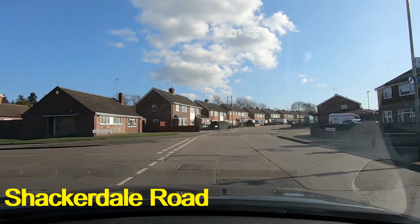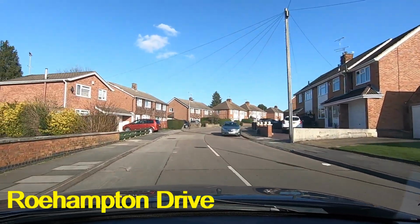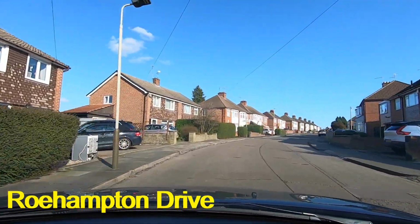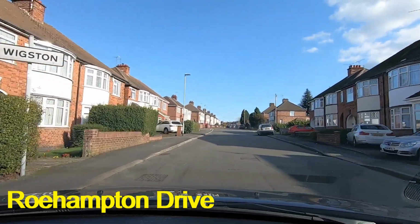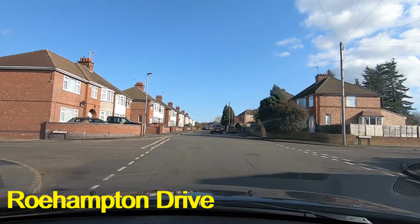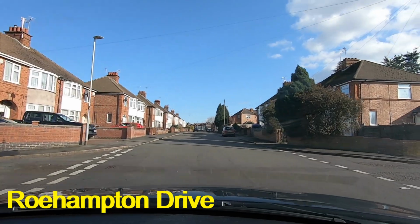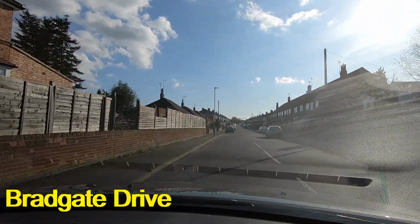Turning left here into Roehampton Drive. And we're coming from South Wigston into actual Wigston now, and then we're going to turn right here, and this should be Bradgate Drive, and it is. There you go. Bradgate Drive, quite a straight road.